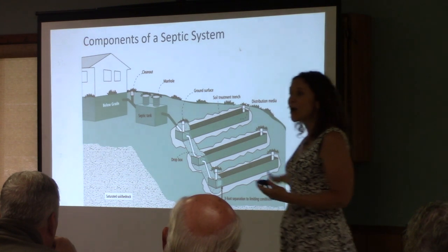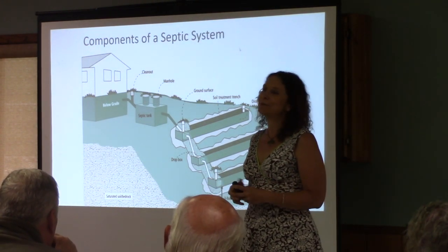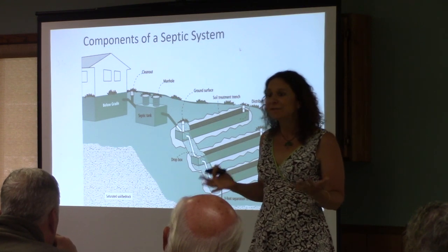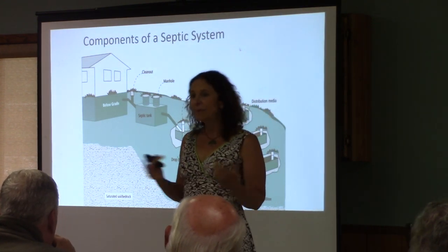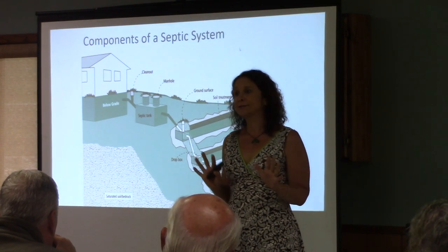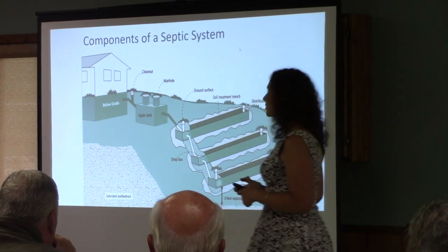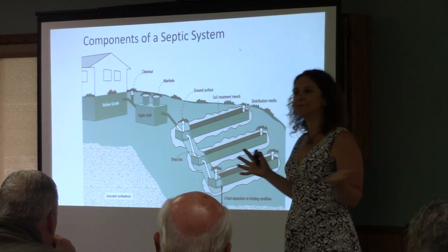But the good thing is we all have wells that have pumps too, right? Pumps last a long time, and by a long time, I mean 10 to 15 years is pretty typical. Yep, it will need to be replaced. But the great thing is your septic pump has an alarm. So if it doesn't work, it's going to tell you that it's not working, as opposed to your well pump that usually just stops, right? And you're out of water.